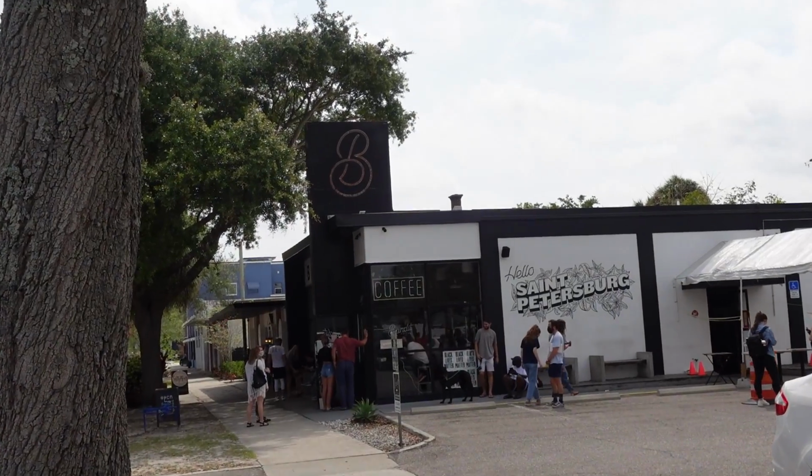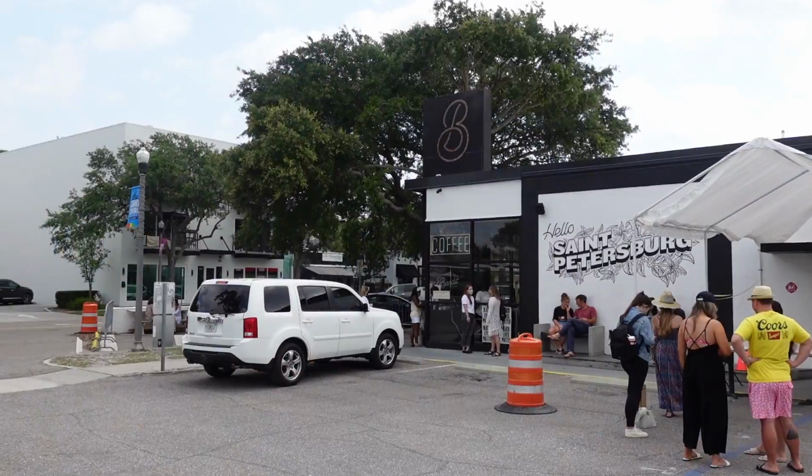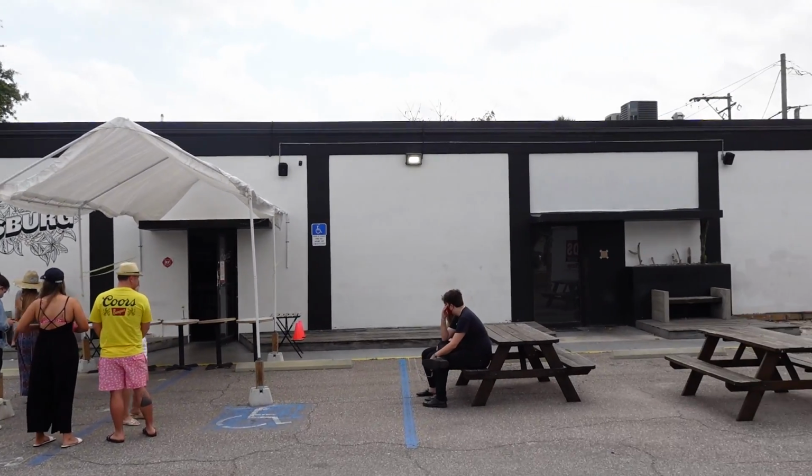On the day of our visit, Bandit's inside area remained closed to customers while they complete construction of their new full kitchen. But we were more than happy to relax in one of the many shaded areas while we waited for our order.